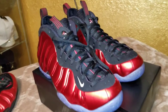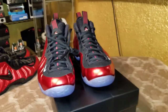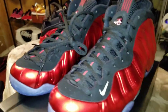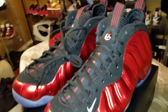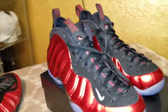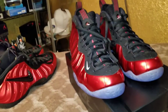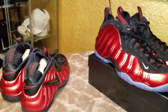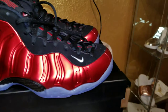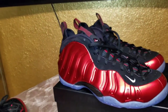2017, 20th anniversary of the Foams. It'd only be right if they come back with all the OGs. We done seen the blue ones, now we got the red ones. Yeah, baby, that's it, man. 2017, man. Thanks to the boys over there. Y'all know who I'm rocking with. 2017 Foams, metallic red, that's what I'm calling them. Yandy Foams, Yandy red Foams.